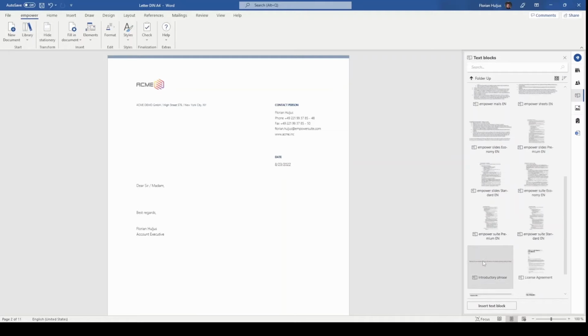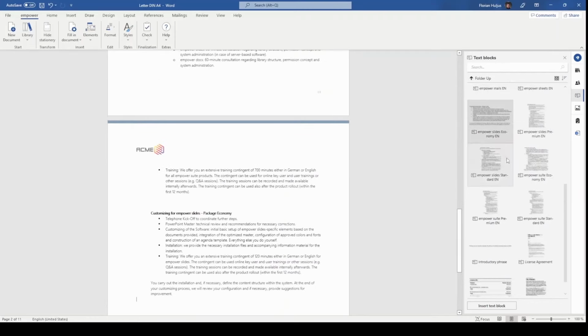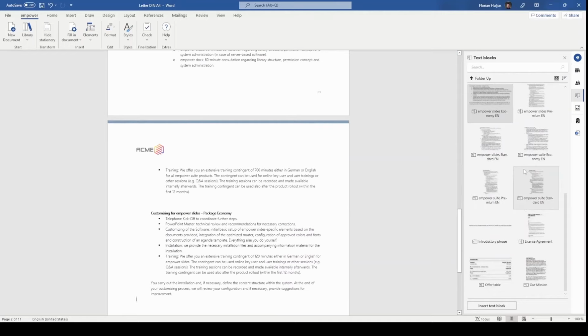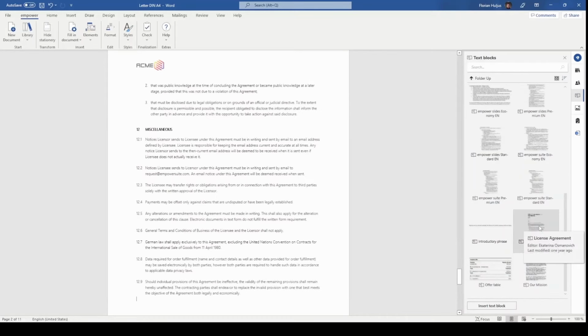For example, I first need an introductory sentence. Then I would like to use the individual text modules for my document. For us as a software manufacturer, it's common to have different setup packages for different versions of the software. Perhaps then I need a price table, maybe a license agreement that regulates the use of the software. Done. My document is now ready.